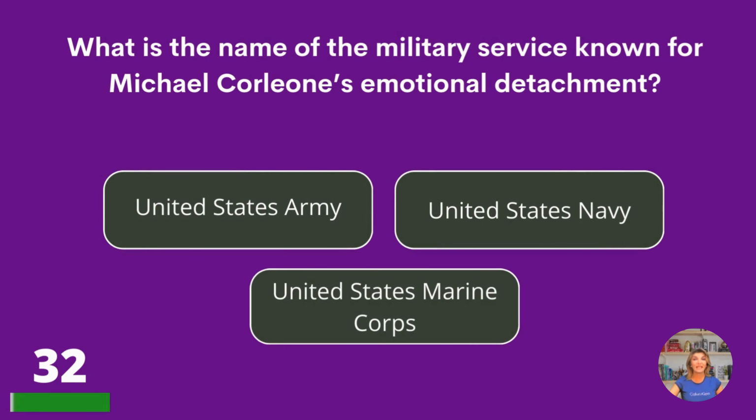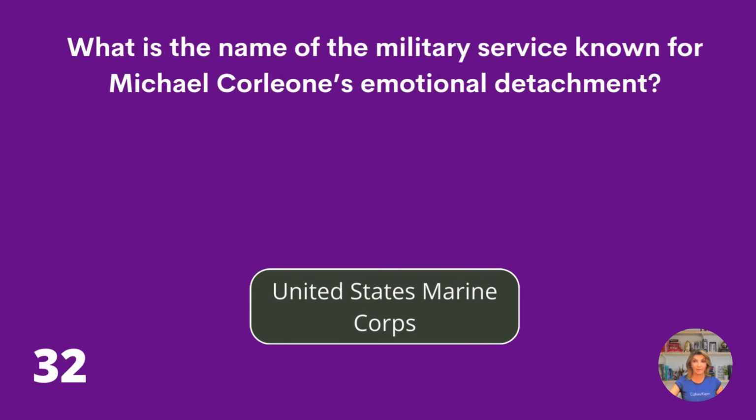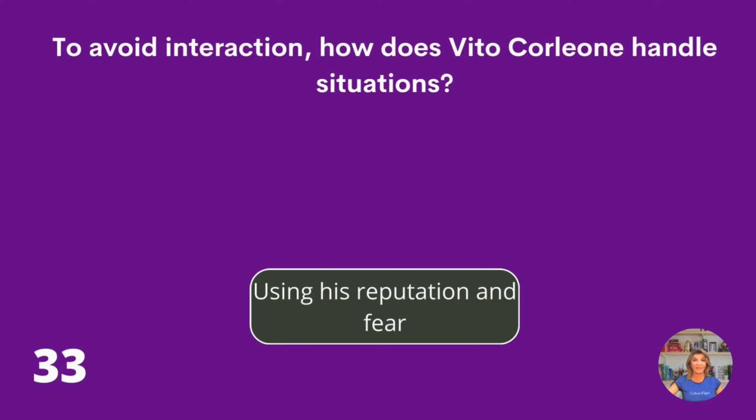What is the name of the military service known for Michael Corleone's emotional detachment? United States Army, United States Navy, or the United States Marine Corps? The Marine Corps. To avoid interaction, how does Vito Corleone handle situations? Using bribery, using direct negotiation, or using his reputation and fear? Reputation and fear.